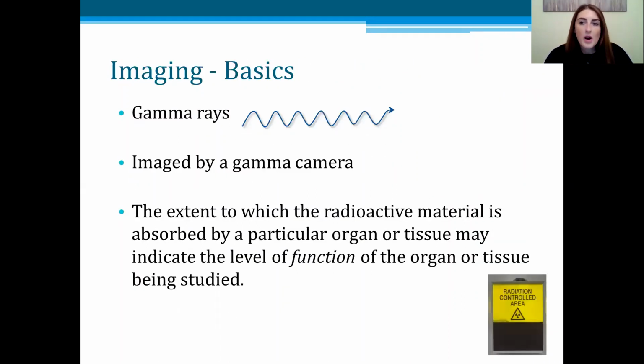So as I said, there's two parts to nuclear medicine. The first part we'll look at is imaging, so imaging for diagnosing a disease. So for this, what we're interested in is radioactive substances that emit gamma rays. So the patient will be given a tablet or an injection that contains a substance that decays via the emission of gamma rays, and these gamma rays will then leave the patient's body and be imaged by a gamma camera.